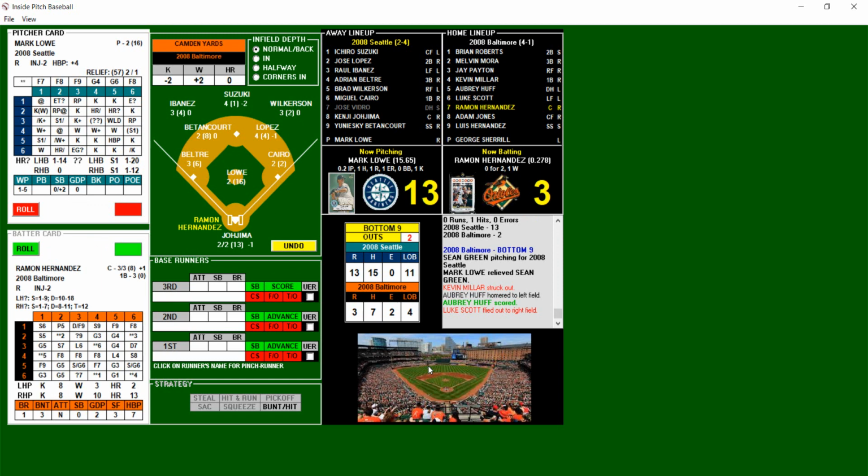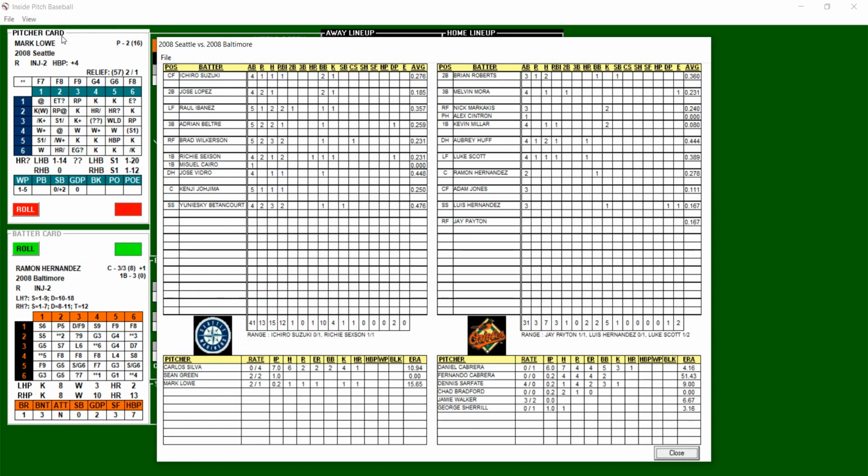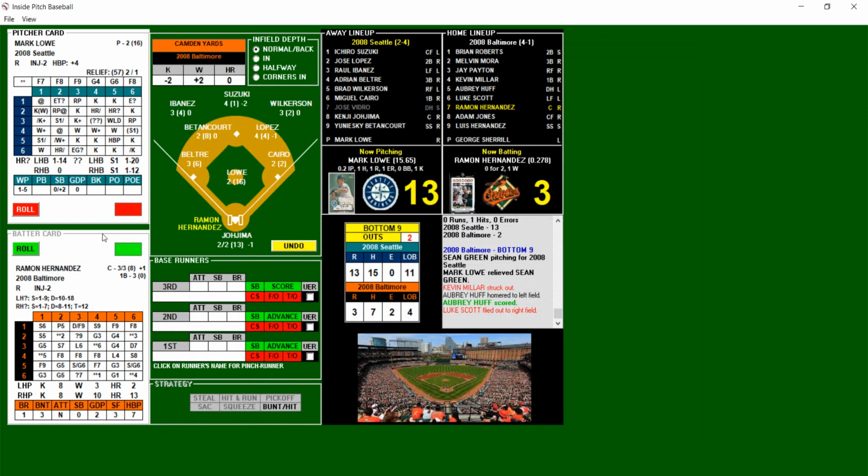And 2 away. Raymond Hernandez. Before we get to him, I don't think we took a look at the stats here for Sean Green. No, we did not. Sean Green went 1 inning. Nothing across the board. And his ERA stays at 0. So he remained perfect.